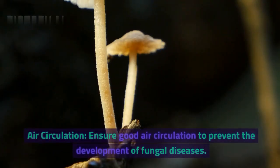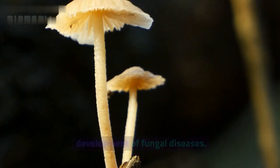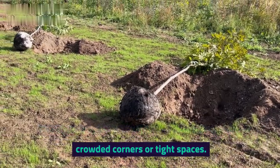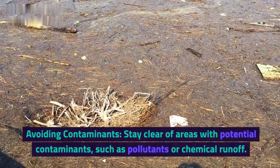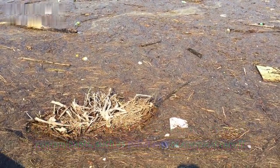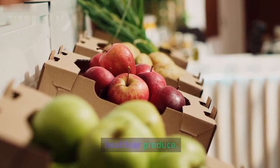8. Air circulation. Ensure good air circulation to prevent the development of fungal diseases. Avoid planting in areas with poor ventilation, such as crowded corners or tight spaces. 9. Avoiding contaminants. Stay clear of areas with potential contaminants, such as pollutants or chemical runoff. Choose a site that minimizes the risk of contamination for healthier produce.